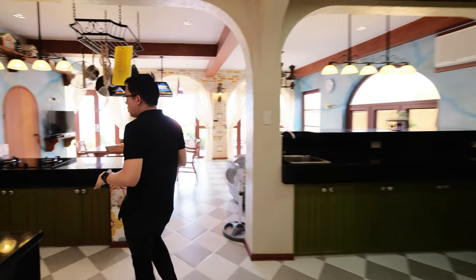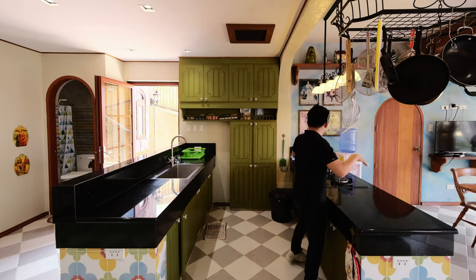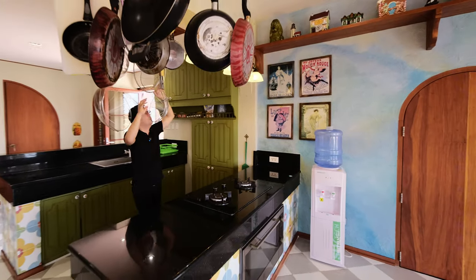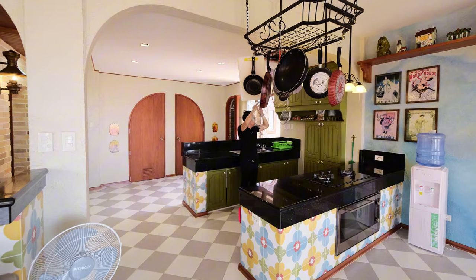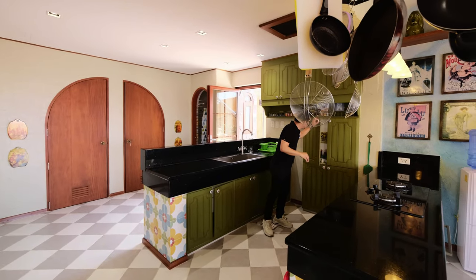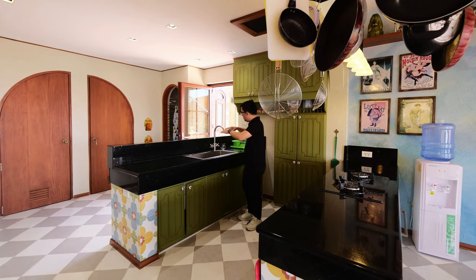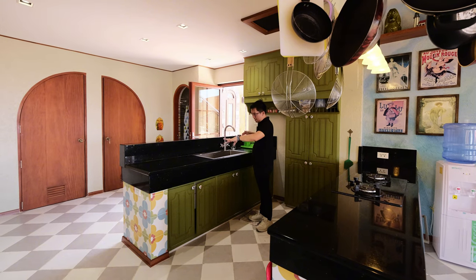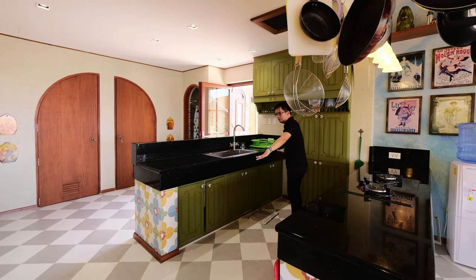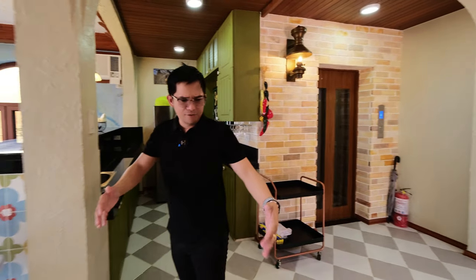So from here you have a lot of counters. So you have a counter and then you have a cooking area with a big exhaust over here and fan. And you have a storage space here for your condiments. And then you have the additional kitchen over here and your counter with wash area. Plus, you have a lot of storage spaces. Now, look at the floor. Ayan, ang ganda ng flooring.